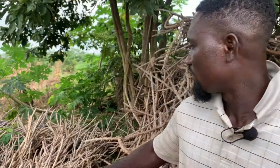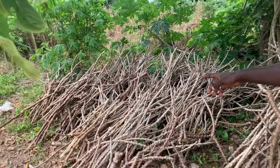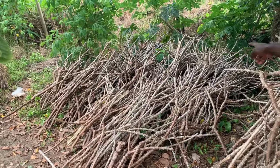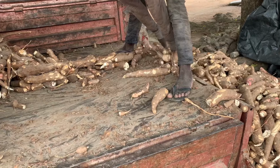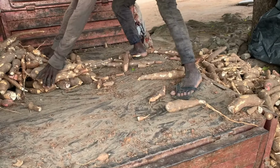Like you see, the one over here, a bonder is this. So we have about 20 bonder here. And this heap that you are seeing here can give you 16 bags of gari as a result of harvesting 1 acre of cassava. Currently, we are selling one bag.